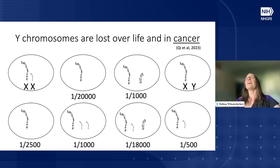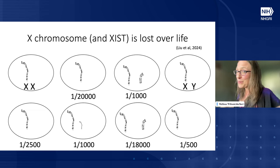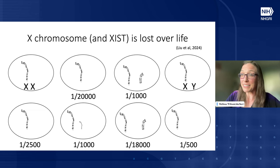And don't you worry, if you don't have a Y chromosome, you are also likely to lose an X chromosome as you age. So even if you got tested and you knew what your sex chromosome complement was at one point in life, it may be different at a later point in life. Am I, as a genetics nerd, someone who would love to know my sex chromosome complement at every point in my life? I would, but I don't.